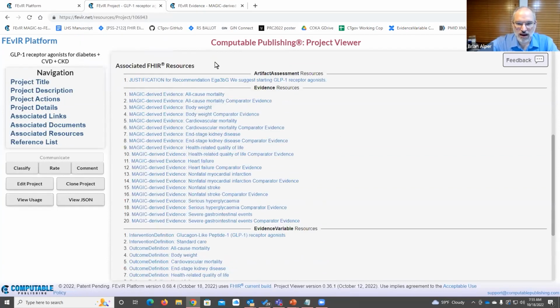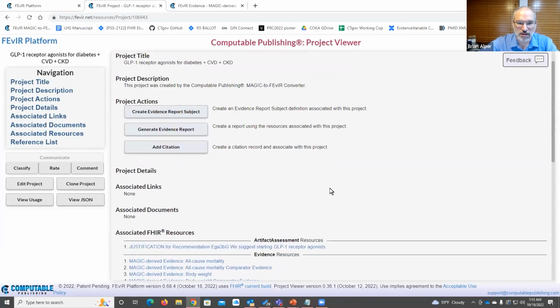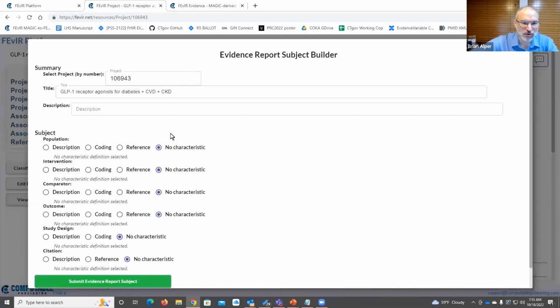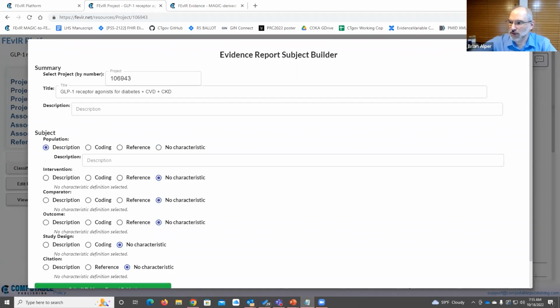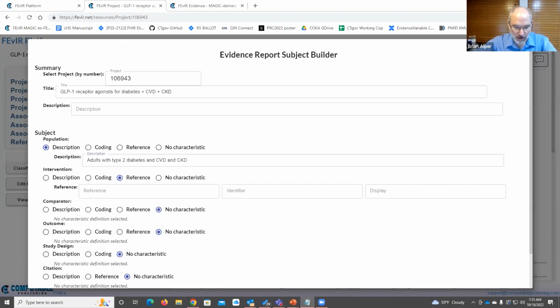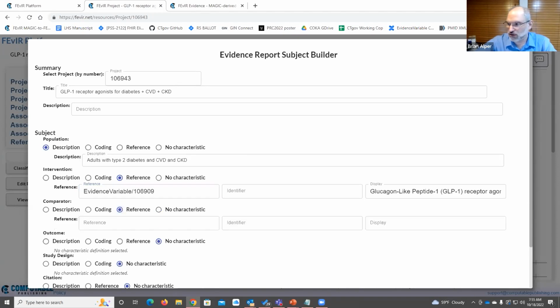So getting this in structured form like this is useful for converting and displaying in any other number of forms. So we can create an evidence report subject. And what we'll do here, we can add a description if we wanted to. It grabs the title from what we had, which is fine. I'm going to describe the population, which will let me put in some text. And then for the intervention, I'm going to reference that variable definition that we have. So the title for that, I can put in the display, and I can actually reference the resource itself. And I have these things already, just another window for time management to copy and paste and fill this in.